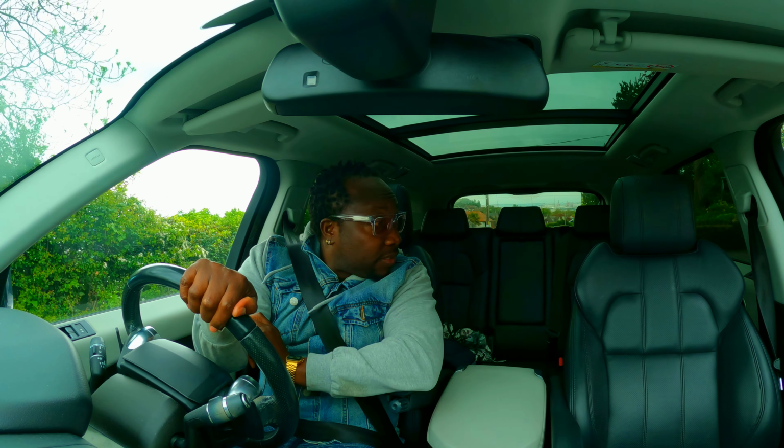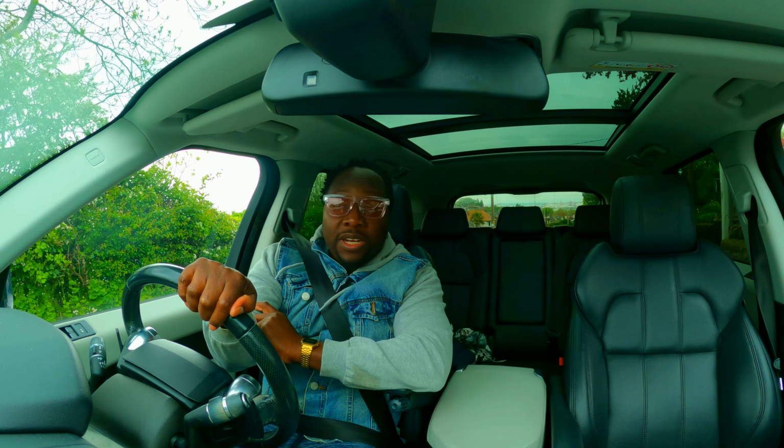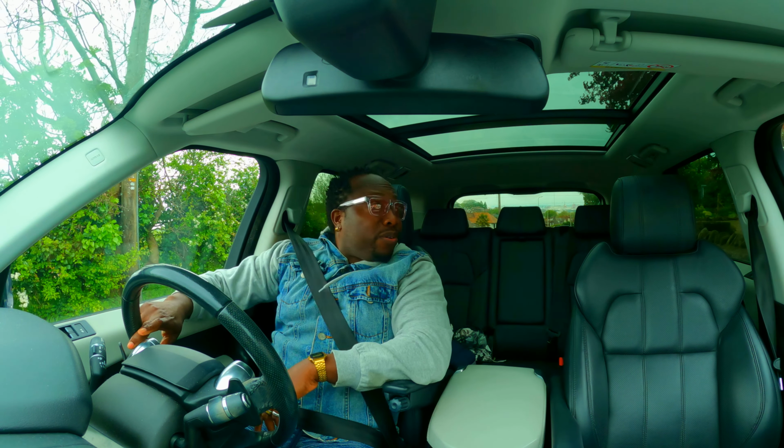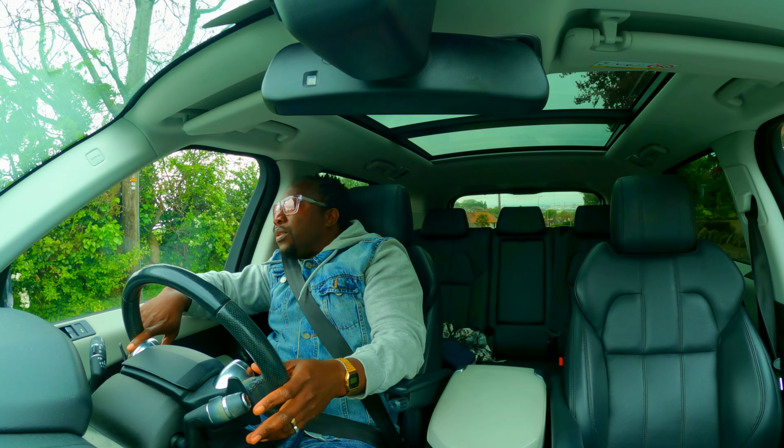That's a very nice house here, you know. If I can afford it, that's where I want to live actually, because it's so beautiful. Probably is about 1 point something million pounds.